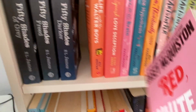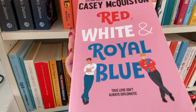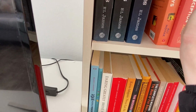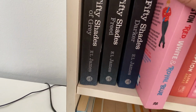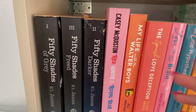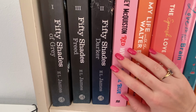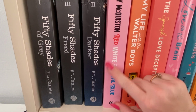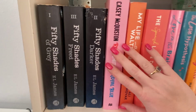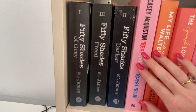This is probably my new all-time favorite romance ever. This is Red, White and Royal Blue by Casey McQuiston. This is probably my new favorite LGBTQ romance I've ever read. Even if this is the only book of hers I'll ever read, this is probably my new favorite book by her, and I love the movie. It's one of my favorite movies ever.